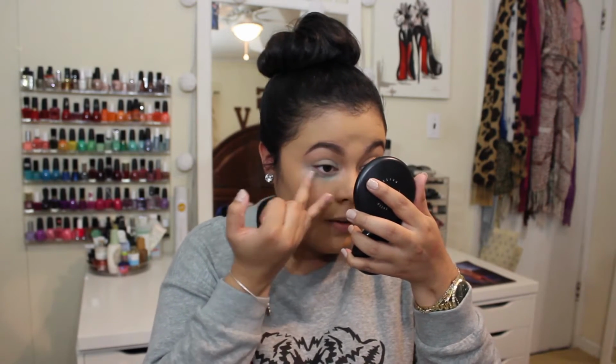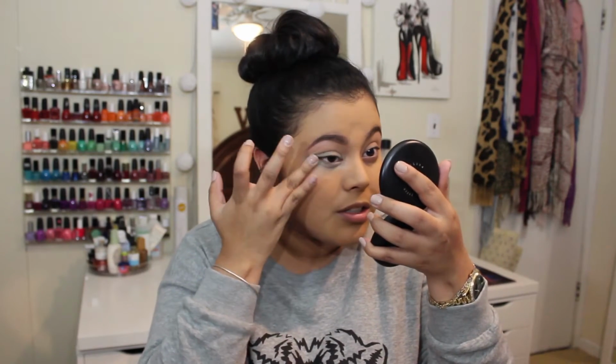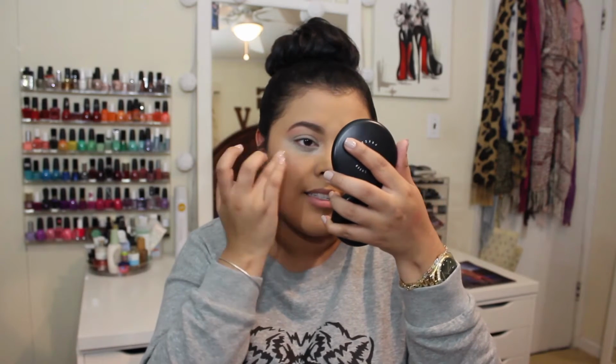Now, if I could say that it is very blendable, I just feel like I have to press hard to blend it out, and it kind of looks really harsh, but I don't know, we're just going to go with it. So I'm just going to leave this on like so. Did it blend out nice? It's very pigmented, as you can tell. Now I feel like a freak, but we're going to move on.